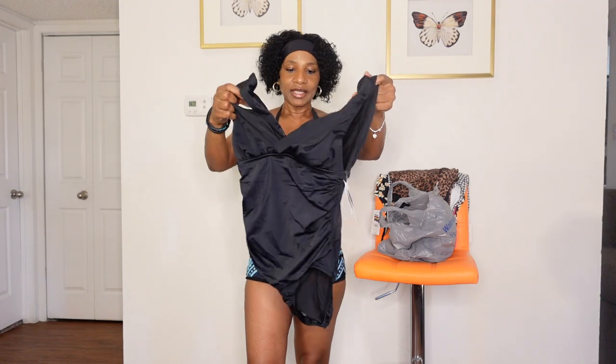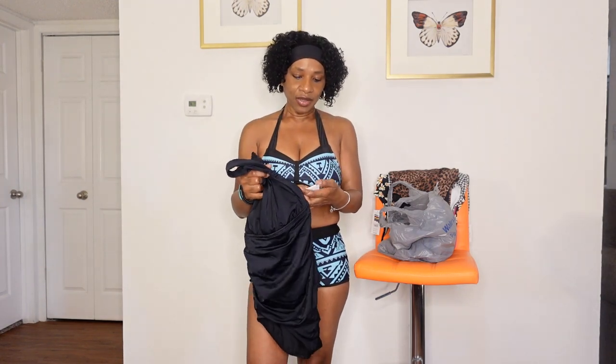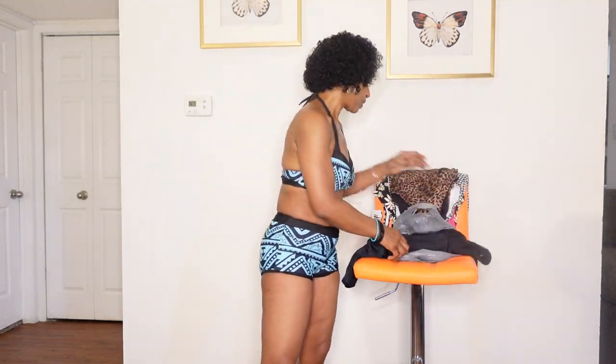This right here is the back of the bathing suit, and this is a medium, and the price on this one is $26.98. So the black one is $26.98. You know what? I forgot to tell y'all the price of the other ones. All right, let me go back.